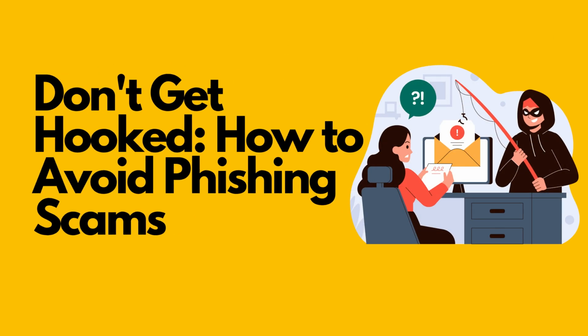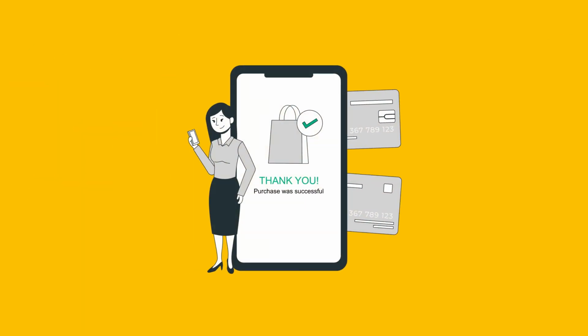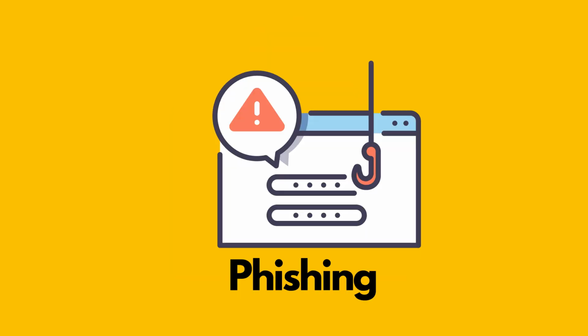In today's digital age, we rely on the internet for almost everything. We use it to shop, bank, communicate, and work. However, with this convenience comes the risk of online scams and fraud, such as phishing.